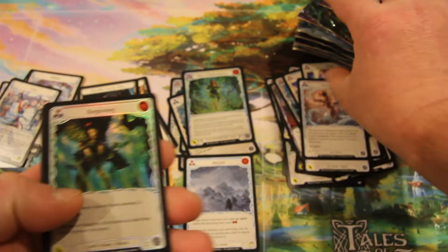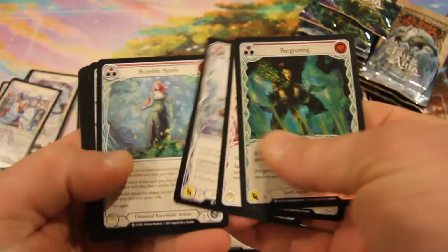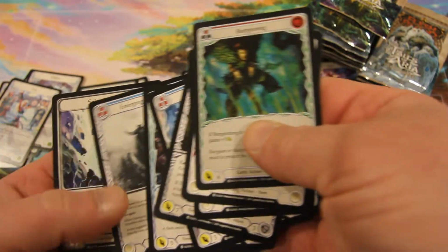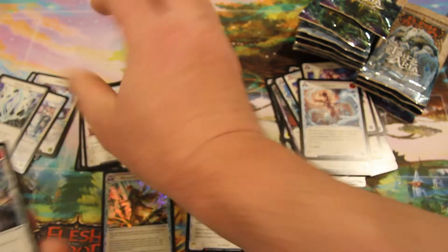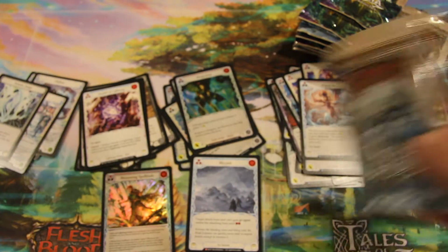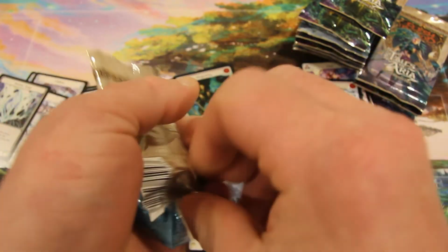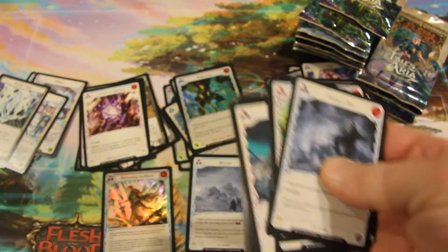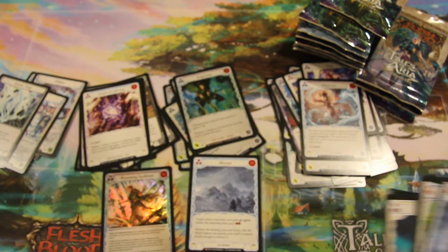My prediction is based on what was opened by DM Armada, and the last box from the same case was the Suede Shoes. That's why I'm predicting it, because he opened that same useless green hat. Not that one, this one, the Evergrowth. That was terrible.